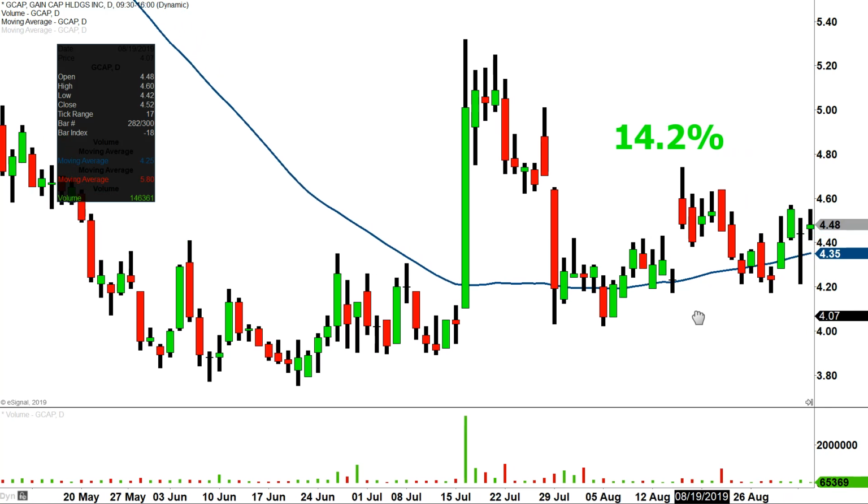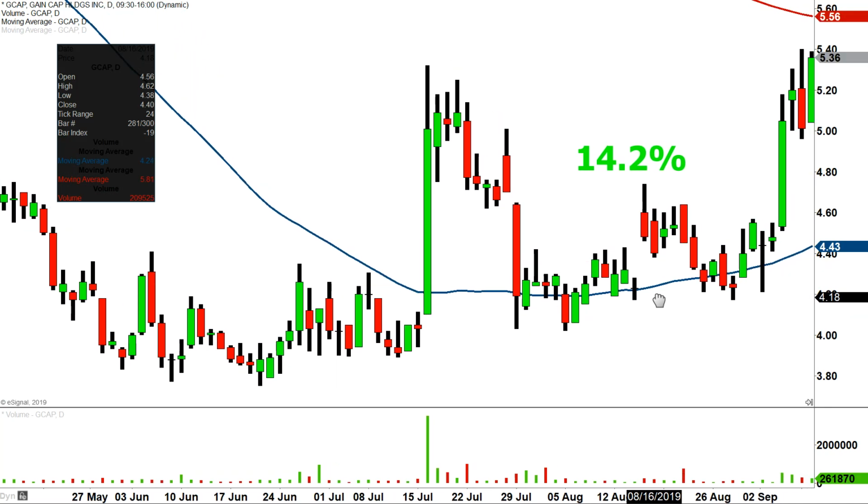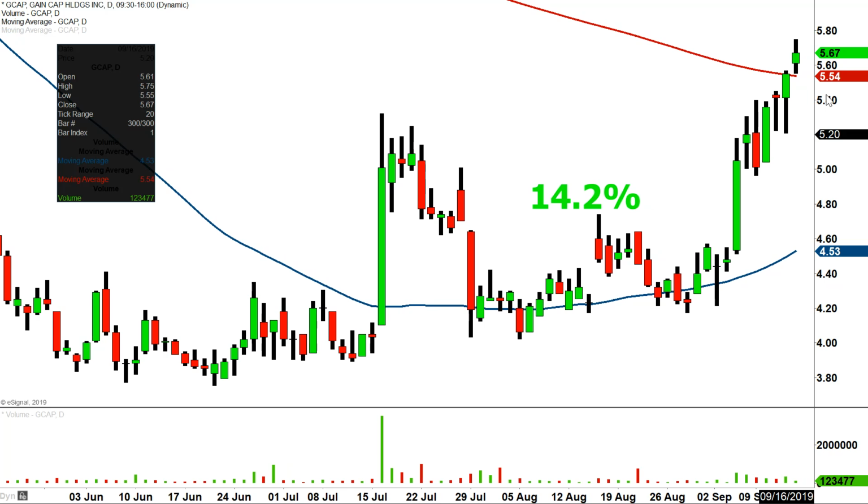And then all of a sudden, boom, just like that. Now it's all the way all the way up there. So again, it doesn't make you a bad trader. It just makes you a disciplined trader. It makes you a trader with a strategy. And sometimes these are just the cruel jokes that the market plays on you.